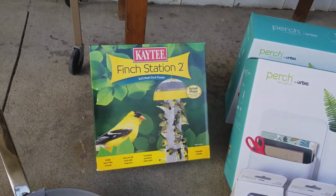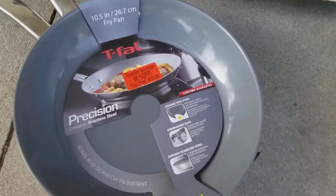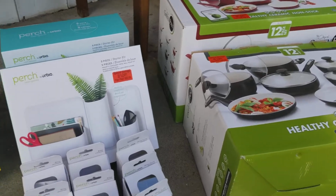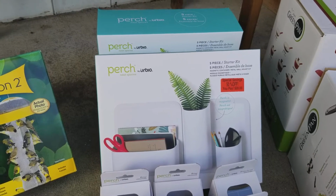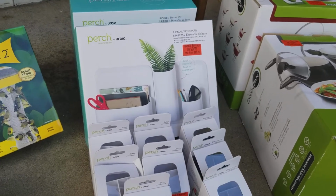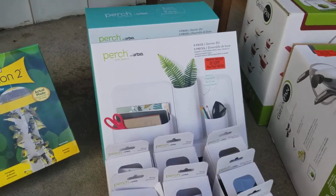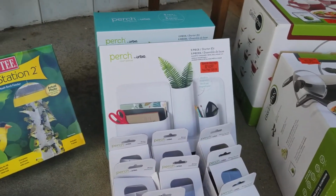Okay, got a bird feeder here, paid $12. It sells for $30. I got 3 Tefal frying pans, paid $12. Those sell for $30, pretty decent rank. Okay, now here's one of the lessons I want to teach you, or actually I'll just teach you both lessons here about brands. Perch is a brand that I've never heard of, but in scanning them, Meijer had a whole end cap, a whole rack full of Perch products. There were probably 12, 15 different products. I only bought 3 of them, okay? That's because most of them did not even have a listing on Amazon.